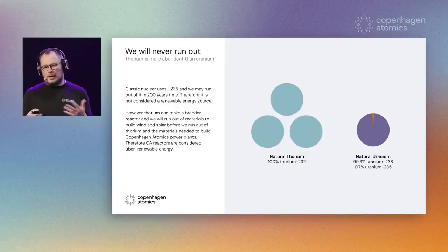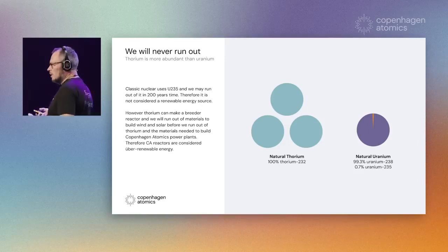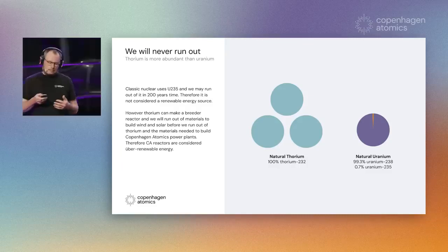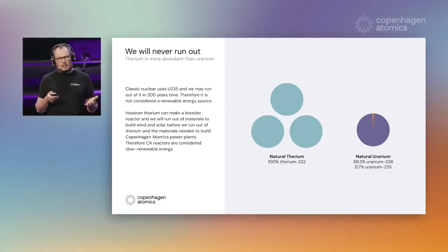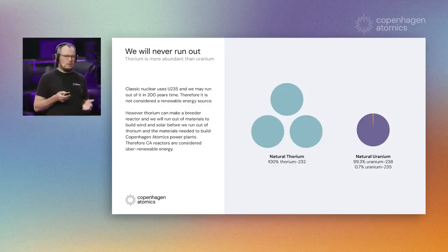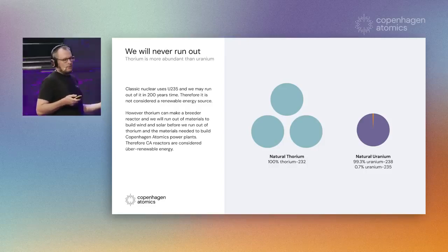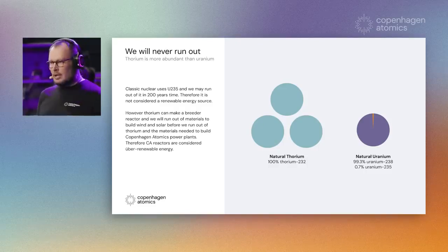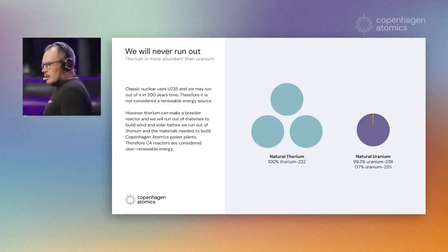We have at least 1,000 times more thorium, and thorium exists in all countries of this world. So it's very plentiful, and we will never run out of it. And of course, we can generate a lot of green energy from it. It used to be that classical nuclear energy, based on this thin orange sliver of uranium-235, was not called renewable, because there was a fear that we would eventually run out of uranium-235. But we're not going to run out of thorium, so thorium is sort of a renewable energy source.